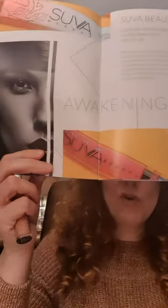The next product by Suva Beauty, sorry, is actually a liquid lipstick, and this is the moisture matte liquid lipstick in the shade Awakening. When I first opened it and saw the magazine, it looked like a kind of orange color, and I was like, no, being a redhead, that's really not gonna suit me. But actually it's more of a pinky sort of shade, a blush shade. So I'll just swatch it.